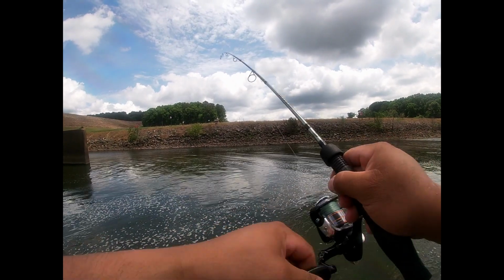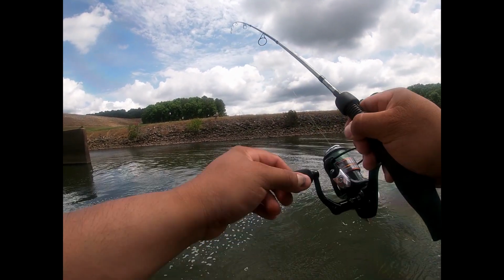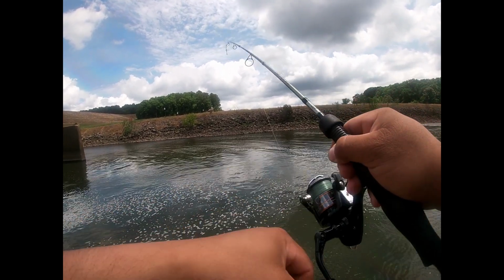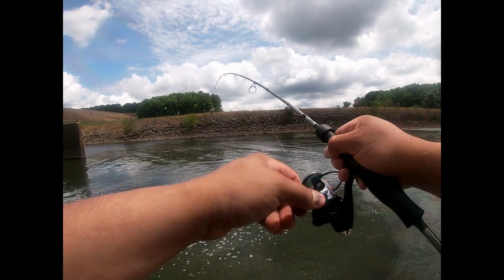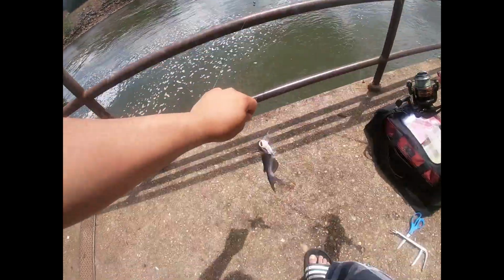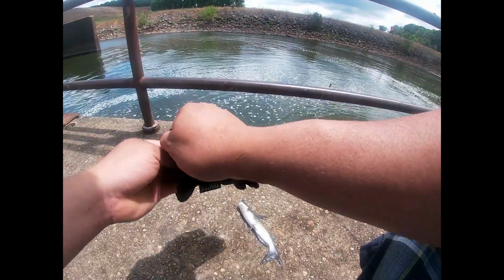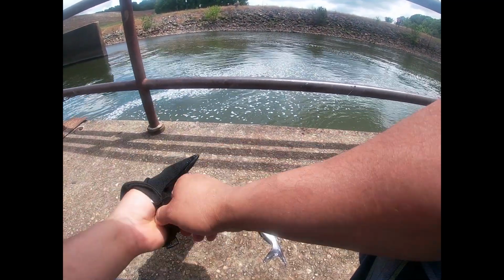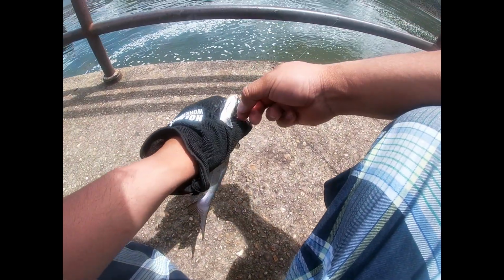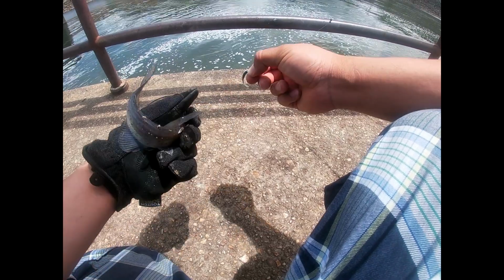Fish on. Alright guys, another small catfish. No striped bass yet. Like I said, guys, be careful with this fish. It can look not dangerous, but you can get hurt easily. So right there is the catfish. You're going to do a catch and release. They're too small. It's a channel cat. Okay, let's go, guys, let's go.